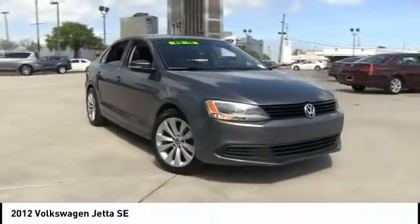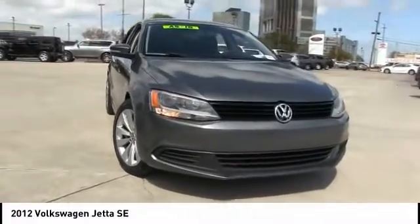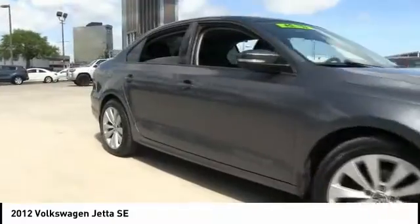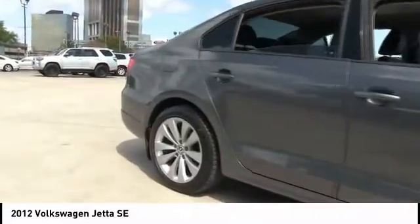Take a ride in a 2012 Jetta. The Jetta is a premium car that is family-friendly with a great price, agile and confident handling. Volkswagen Jetta. This vehicle has less than 85,000 miles.